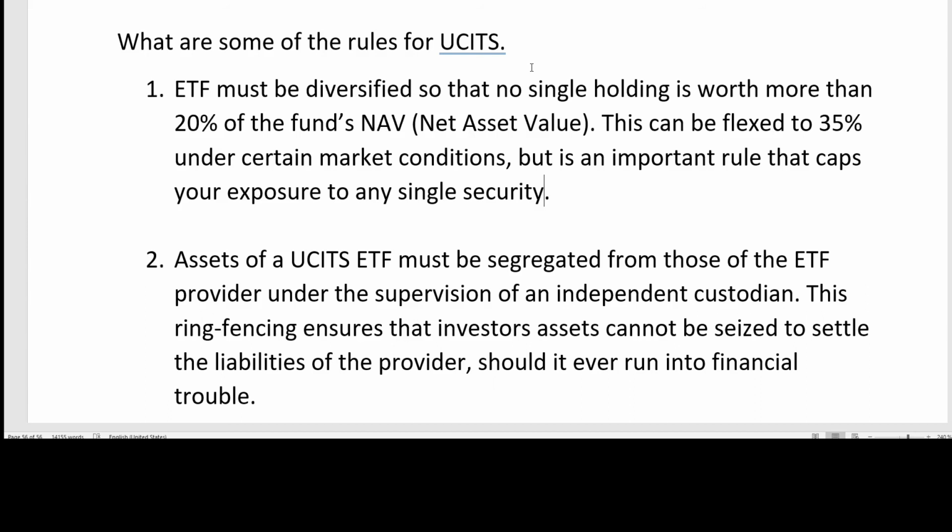So in more layman terms, this means that the first one here is that there's a cap of how much exposure you can have to a single security within the fund. So for instance, if you had something that was trying to track the OMX C25, since Novo Nordisk is by far the biggest company in that, then it would be capped to say we cannot have more than 20% of the fund's assets in this particular ISIN or in this particular stock. Number 2 here is simply, if your fund provider has financial trouble, then your investment is kept on a separated account from what they have, so they cannot use your assets to pay off their bills.